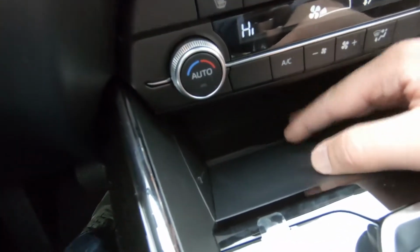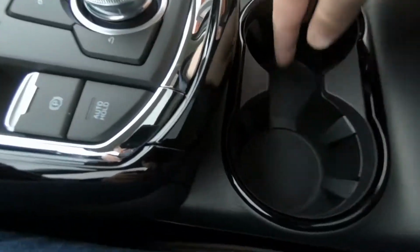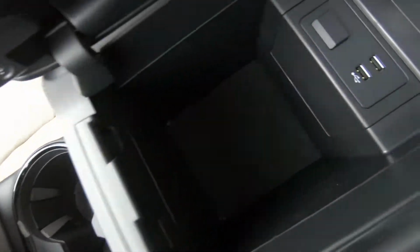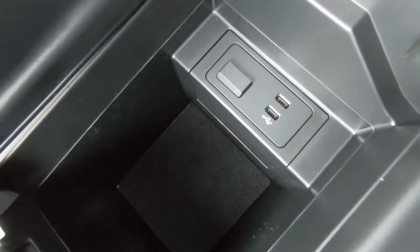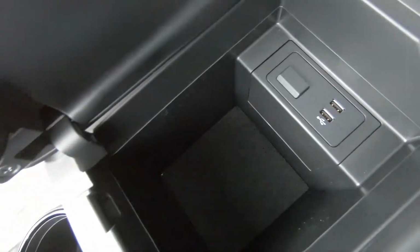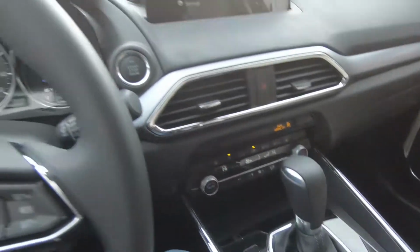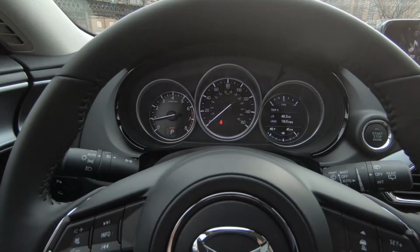But this is a very welcoming feature right now, especially in 2021. You have two cup holders here, which are medium-sized. You have an option here for storage, which includes your two USB options, two USB Type A. There is no Type C, which is important to have nowadays, especially with the more upper-scale, flagship phones that require a Type C connection instead of just Type A.